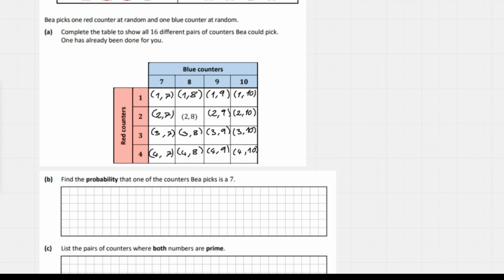So if we look at these here, let's highlight them. We have one here, another one here, another one here, and another one here. So we can say that 4 out of the 16 options will be a 7. Now let's simplify the answer a little bit. We'll divide both the top and bottom by 4, and that will give us a quarter. Another way that we could say this is 25%. So either a quarter, 4/16, or 25%, or 0.25 will all be correct answers.